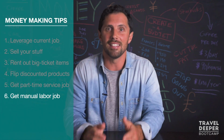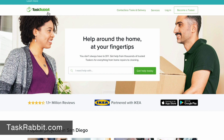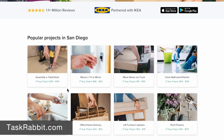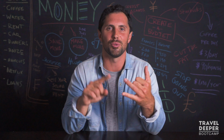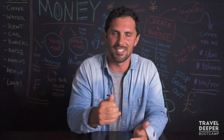And number 6 is labor-intensive jobs. There's online apps that you can use for that as well. You can do odd jobs around people's houses with the app called TaskRabbit. You can walk dogs with an app called Rover. On top of that, with the traditional ways, you can mow lawns, you can clean houses door to door. There's a lot of different opportunities for you to collect some extra scratch to save up to travel.